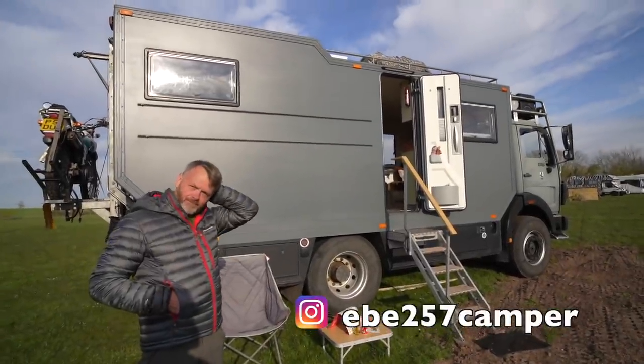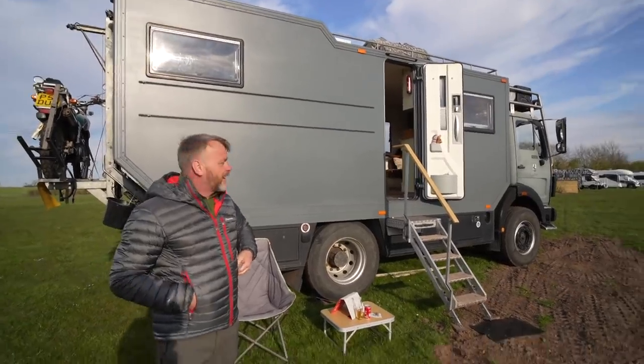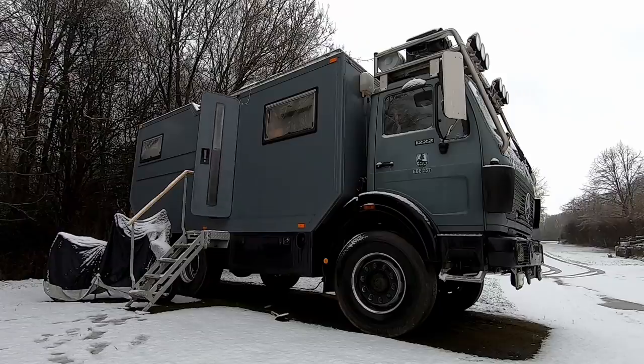So this is Dave, and this is his awesome camper van. Dave, you want to walk me through what you got here? Yeah, it's an old fire rescue vehicle.